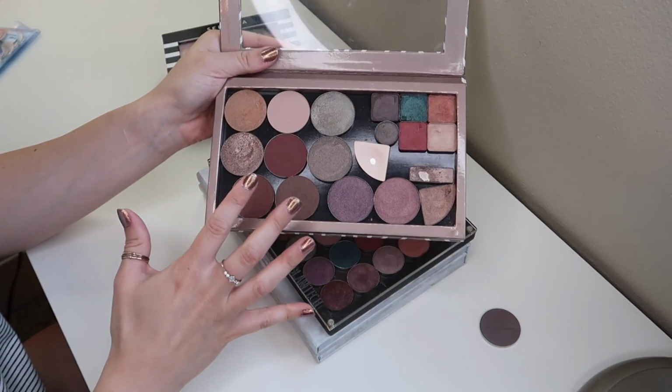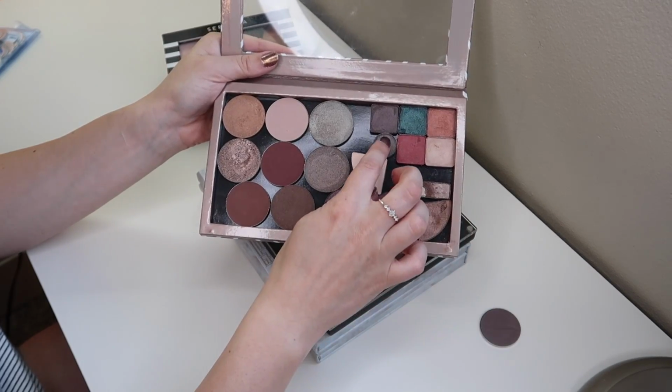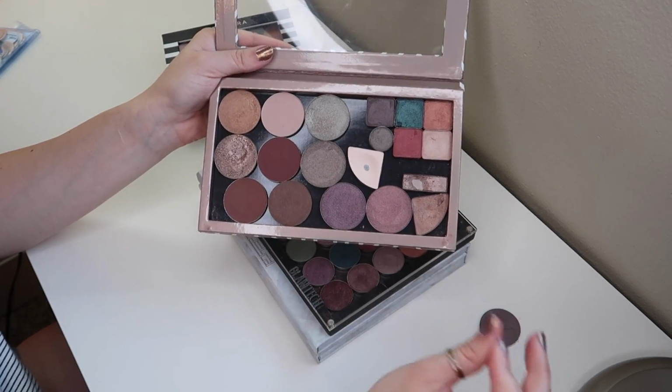This is just kind of a hodgepodge palette, as you can see, and then I have a couple of other random shadows, a Naked 2 shadow. This little shade right here came out of some kind of Sephora perk.